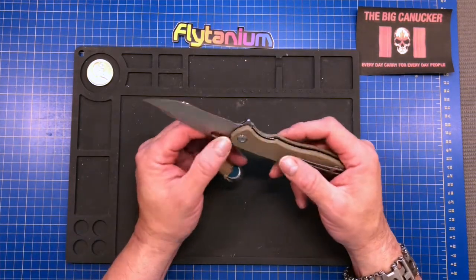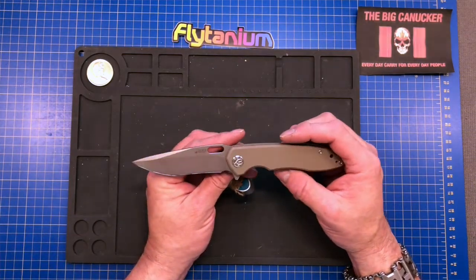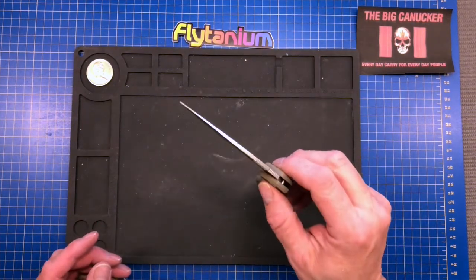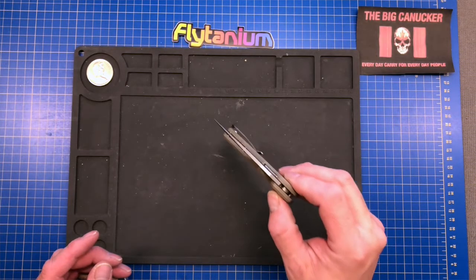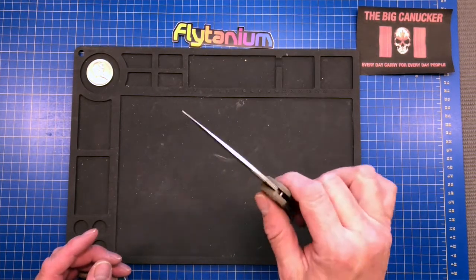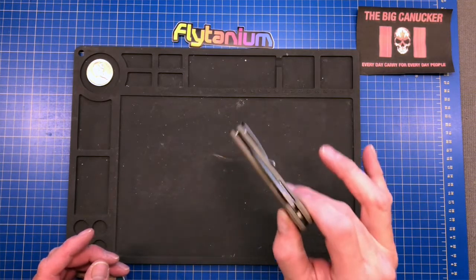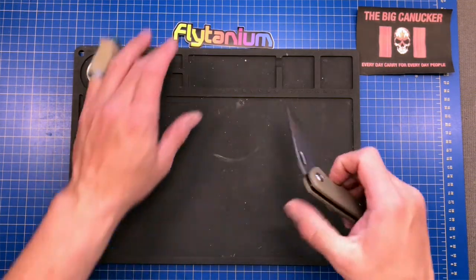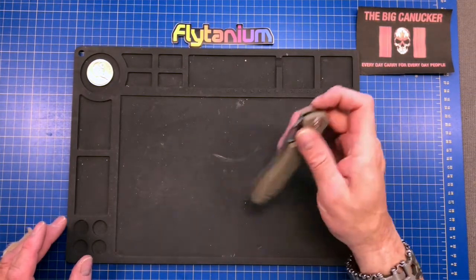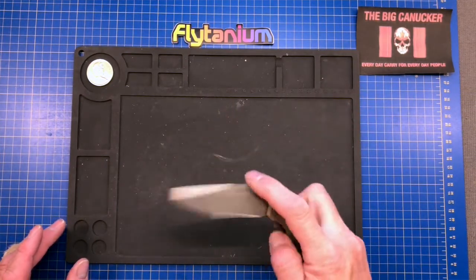Now, on the inside, you've got caged ceramic bearings. So this is an extremely smooth knife, and it is really nice and kind of drop shutty. It's just a little bit of a jiggle and she's down. And this knife here is definitely not broken in. It's got a little bit of a way to go. This knife has probably got 10,000 flicks in it before she's going to be really broken in. And believe me, 10,000 flicks, I can do that in a weekend.